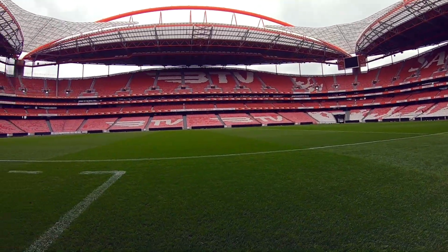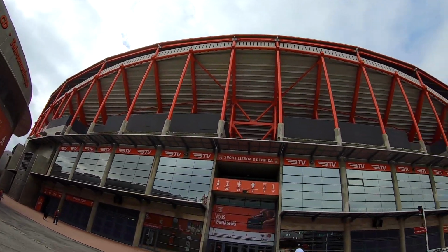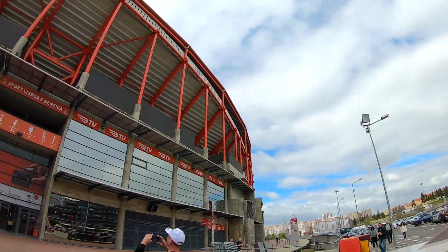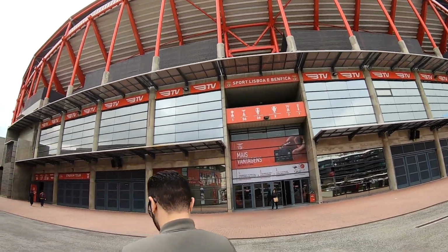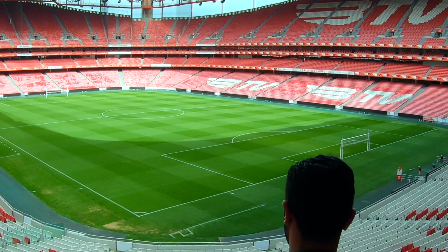Today I'll be talking about my trip to the Estadio Sport Lisboa Benfica, aka the Stadium of Light for Benfica Football Club. Being a massive football fan, I had to spend some time visiting Portugal's biggest stadium and see where a great chunk of Portugal's finest talents have begun their footballing careers.